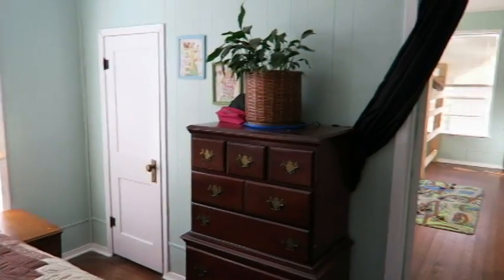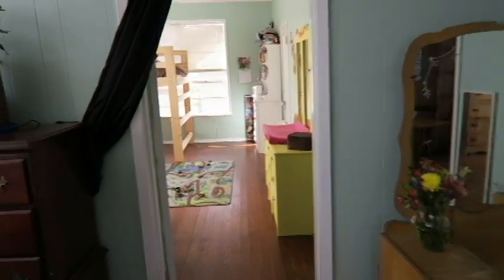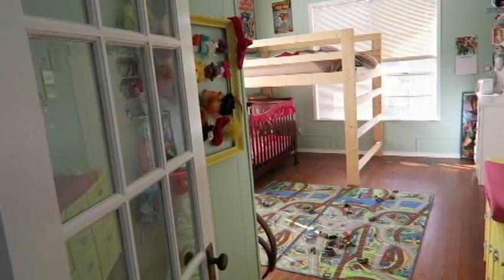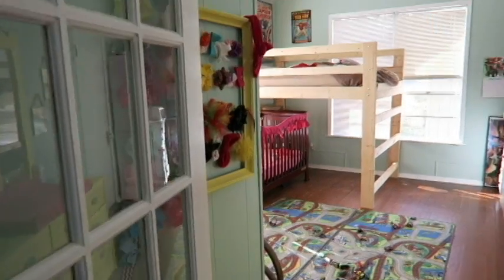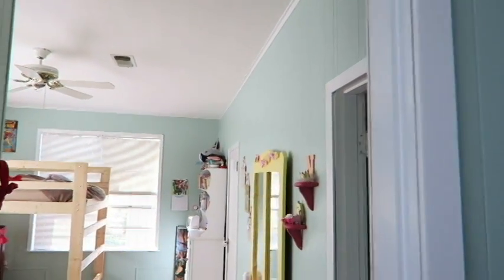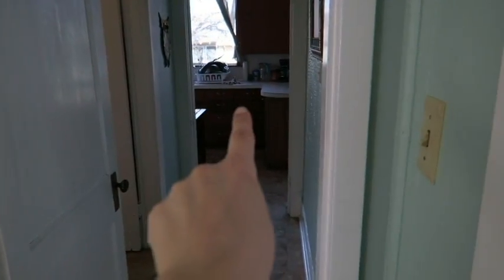So this is our bedroom. Huge windows. And then through this way is the kids' room. This is a 2-bedroom house, so all 3 kids share a room. So you come through the French doors, and we keep a curtain here for at night. Just kind of slide it shut. And then this door leads back through to the kitchen.